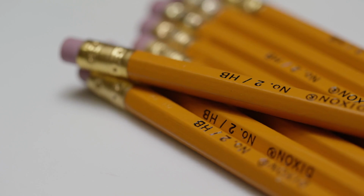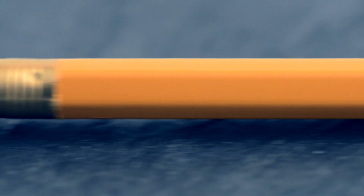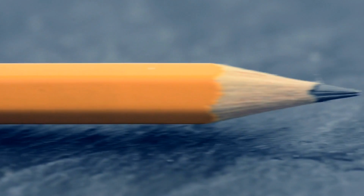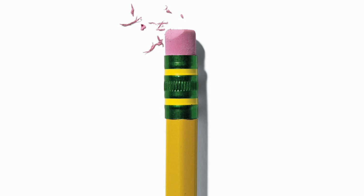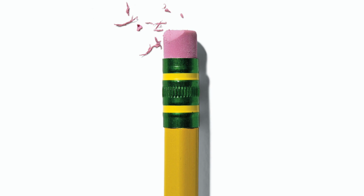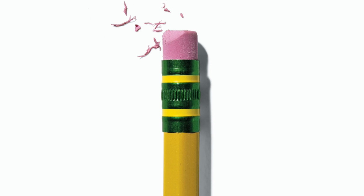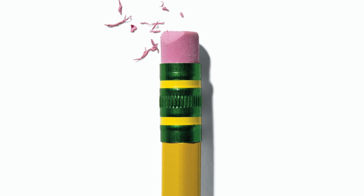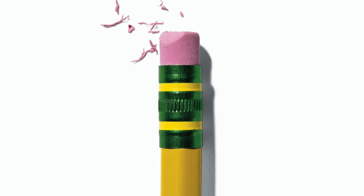But if we take a step back, there's actually a rich history behind how that little pink eraser came to be a permanent fixture on our pencils. Today, we're going to answer what many of you have asked: why, how, and when pink erasers were added to the end of pencils. Let's explore the history, the technology, and why this seemingly tiny innovation made such a huge difference in the world of writing.